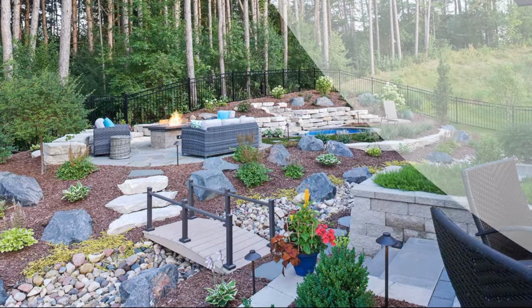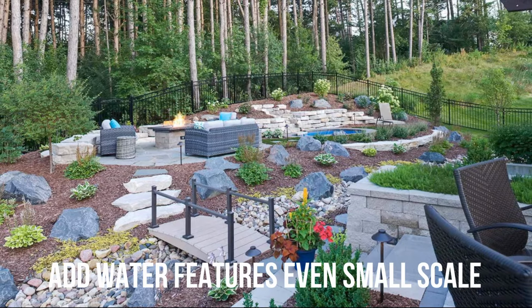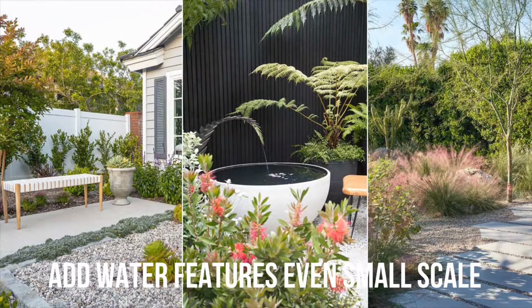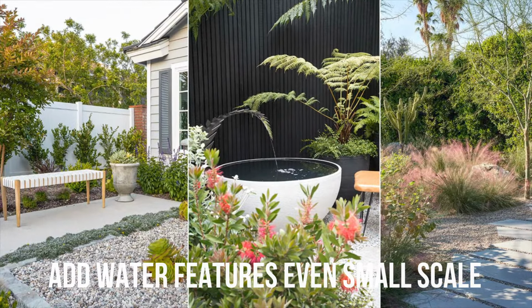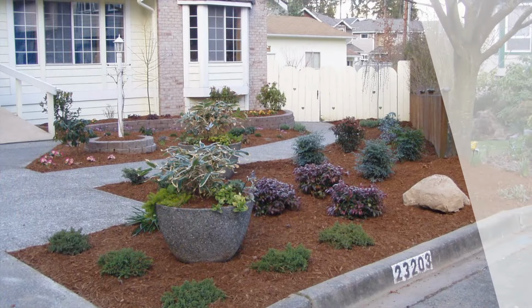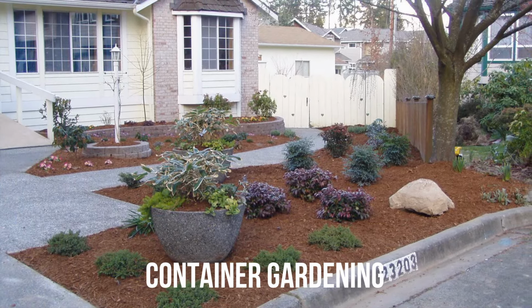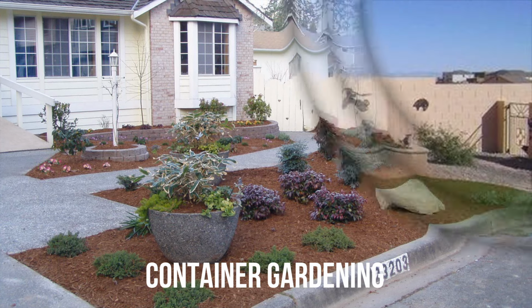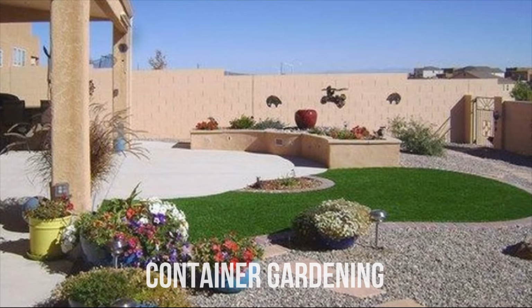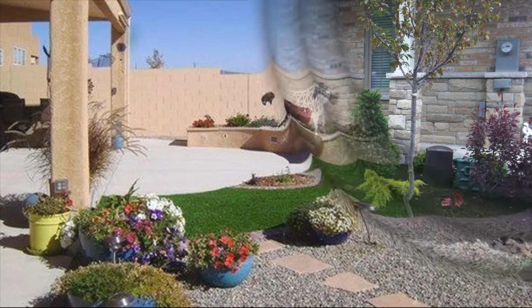Fifth, add water features, even small scale. A small, recirculating water feature can add soothing sounds and visual interest without significant maintenance. Sixth, container gardening. Use decorative pots and planters for annuals or plants that need more specific care. This allows you to easily change up your look or move plants as needed.